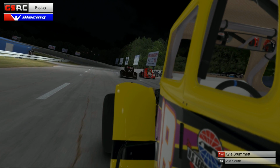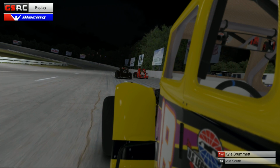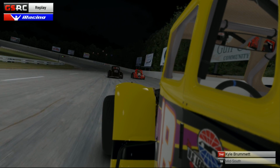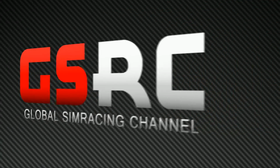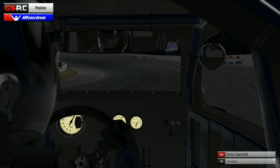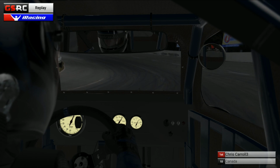And I believe we have now our race winner, Chris Carroll. Chris, congratulations on your win here today. You pretty much just took the lead on the start and never looked back. Yeah, I appreciate that, Taylor. We built the car to hopefully last the long run there, and she did. So got better as the run went, and it was pretty good.